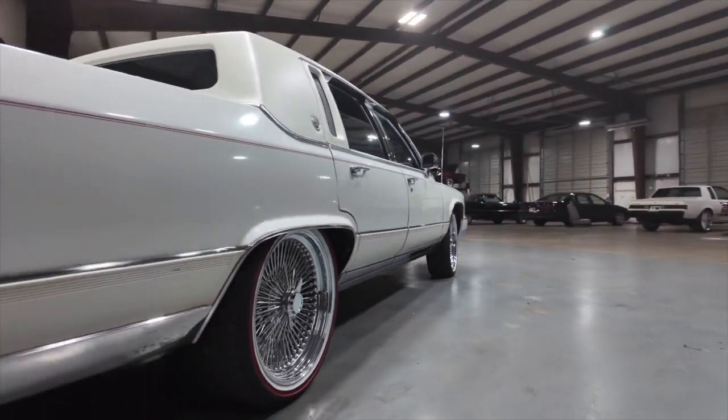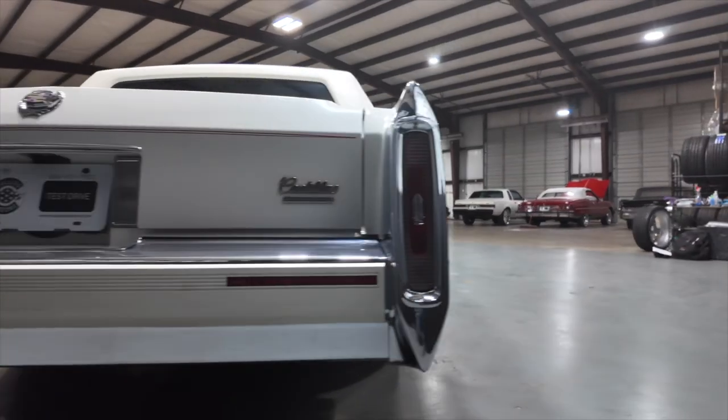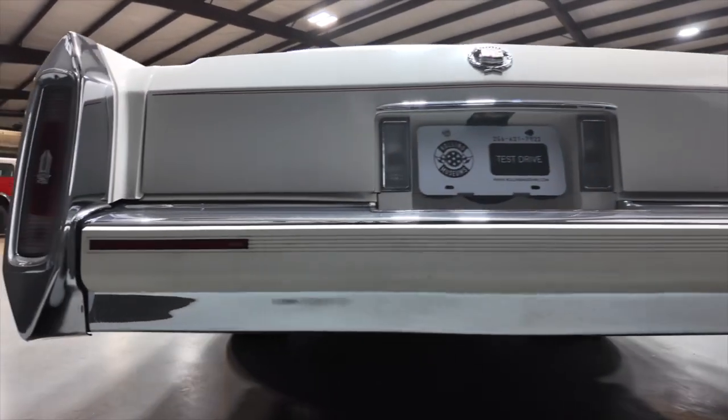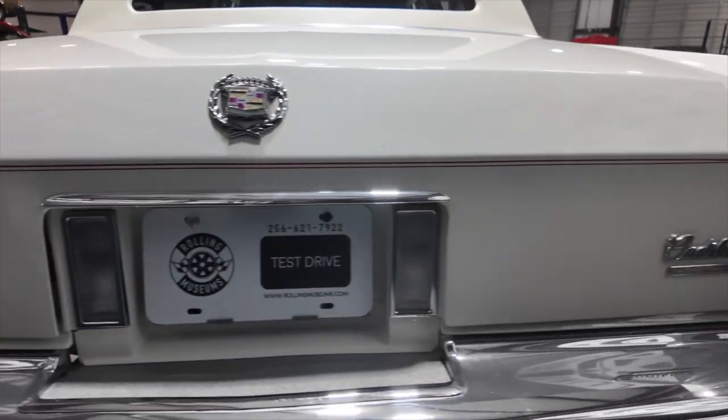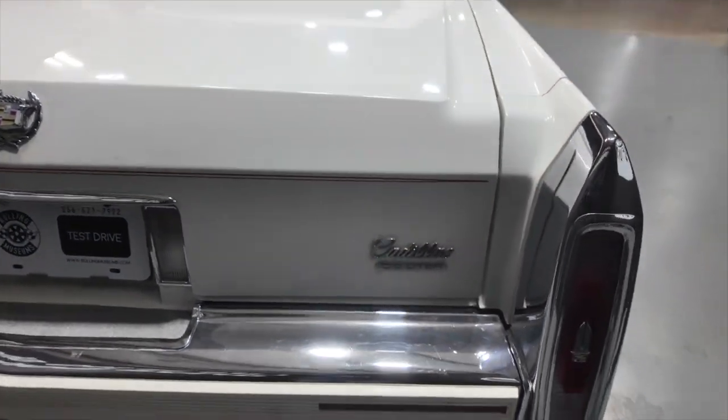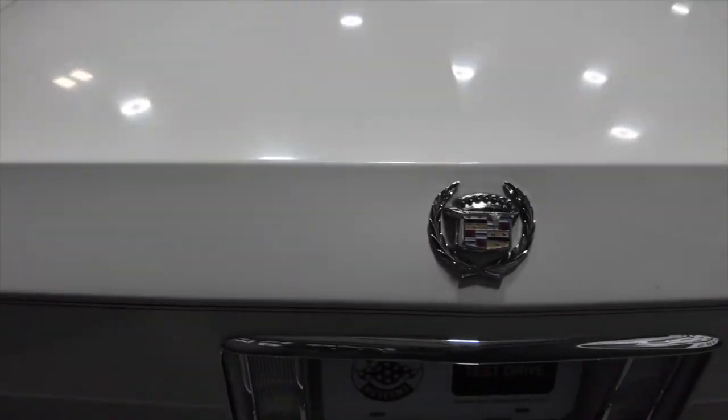We just checked out a 1992. And I was born in 1990, so this is my flavor. My favorite color is red, and I like white vehicles. I'll buy this one any day. By the end of the video, y'all see why.